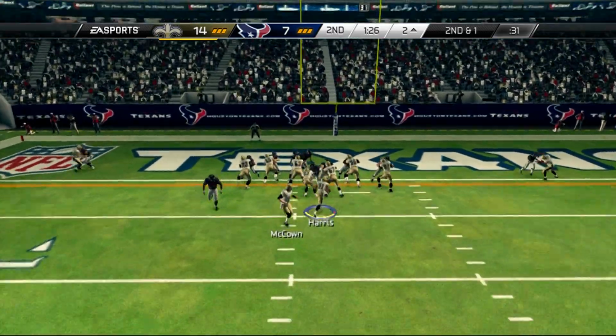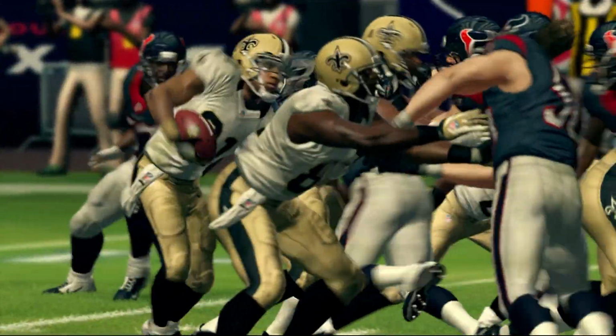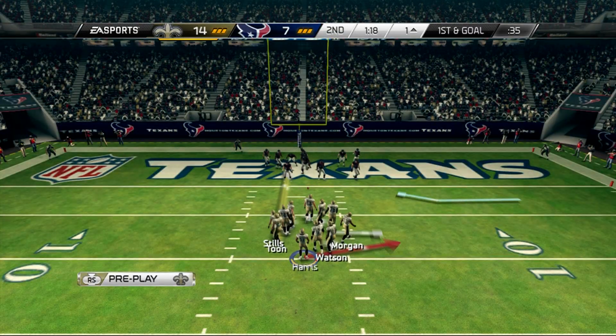The defense is ready to plug up the middle here on the goal line. It's getting harder and harder in the NFL to score when you're this close to the goal line. So what will the offense do? They better be creative. That's all I know.